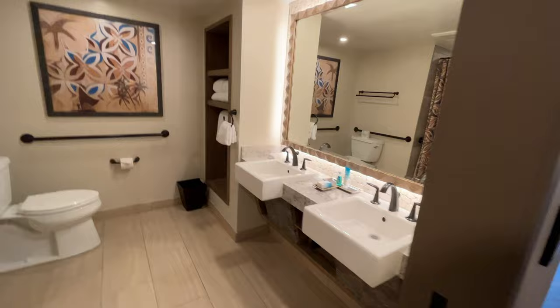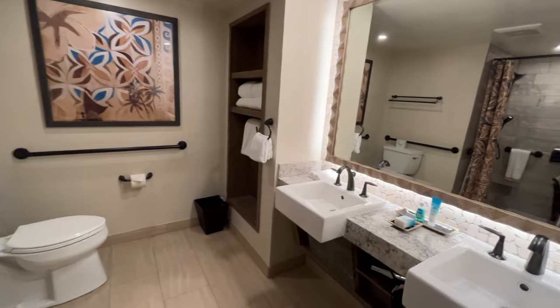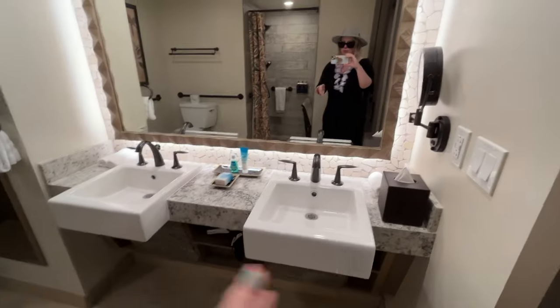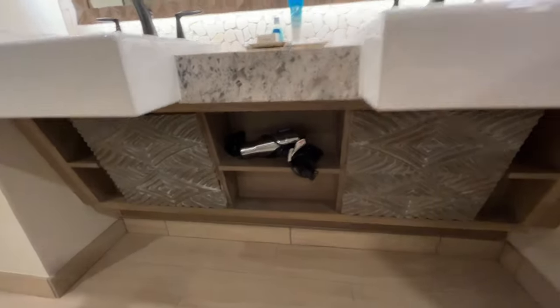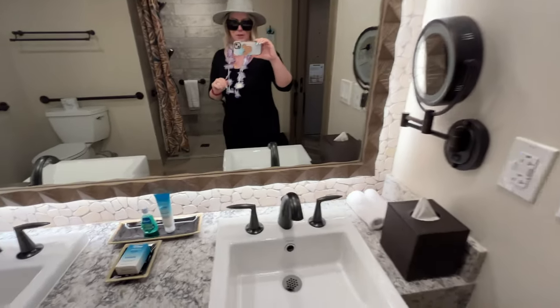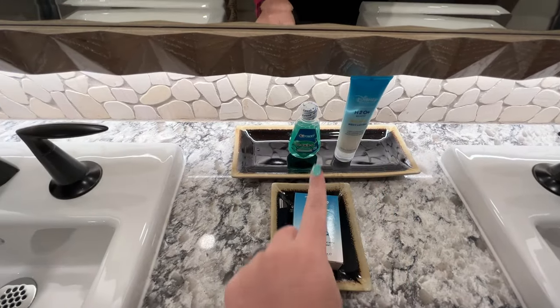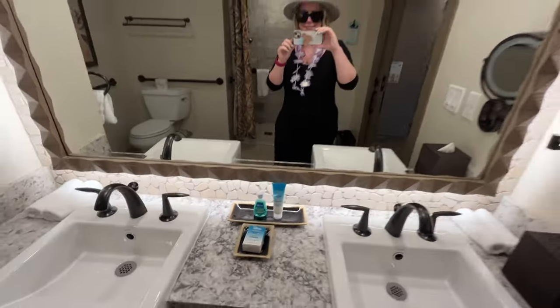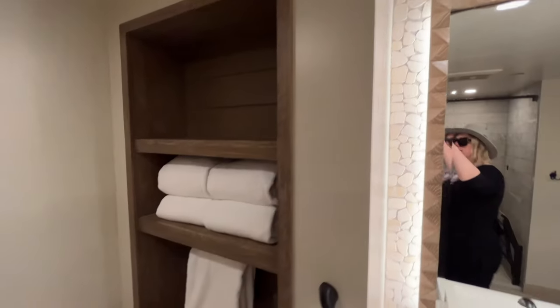Now this is the bathroom. This is probably the area that differentiates the most from a traditional room. The sink, there's a double sink, which is nice. I think that is pretty standard. There is a blow dryer down there, but you'll see when I turn around, it is very spacious in here. You've got your H2O soap, your body lotion, some mouthwash, very nice. Hey! And a lot of area in here for towels.